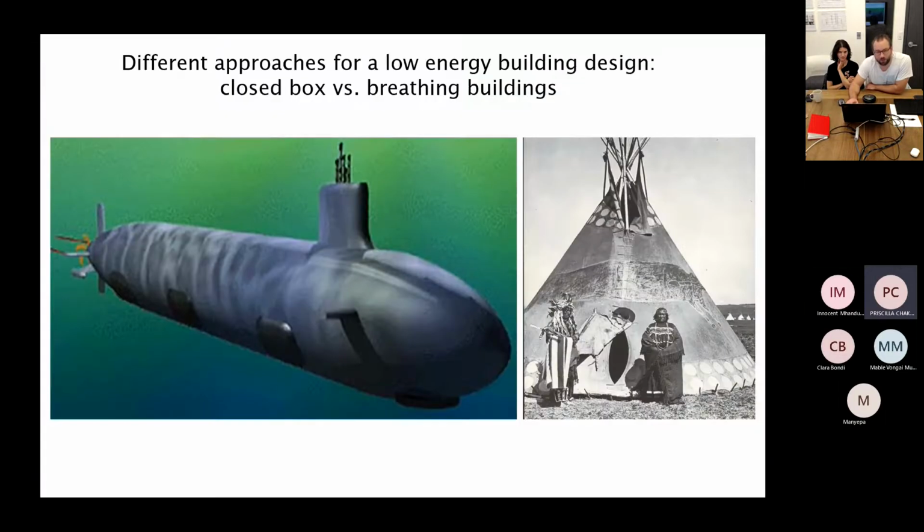And so there are different approaches for a low energy building design. Obviously, we could do a closed box, like such a boat here, or more like a breathing building, like this teepee here from the Native Americans. This one requires a lot of mechanical systems. This one requires almost no mechanical systems.